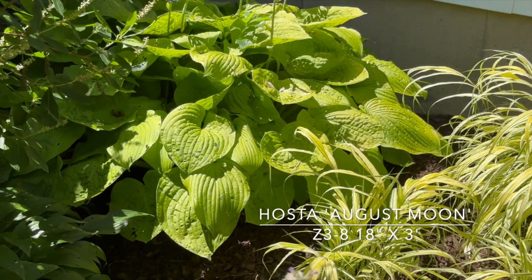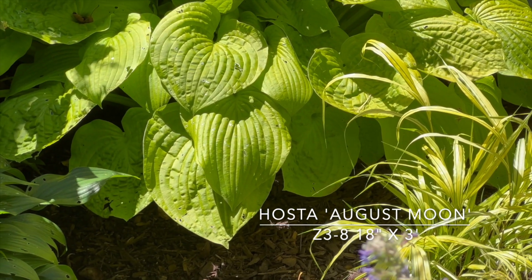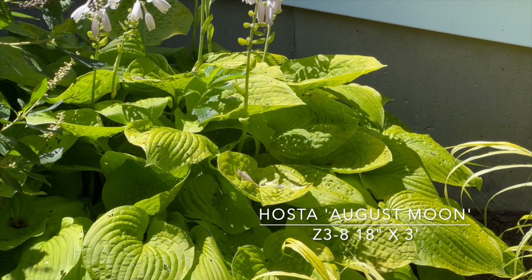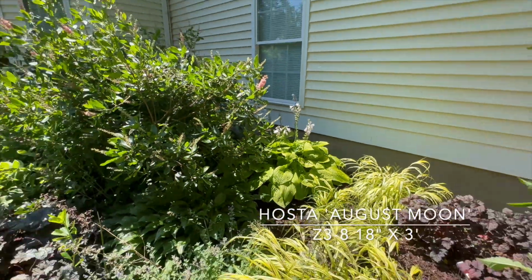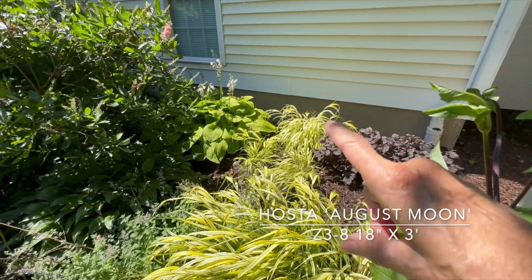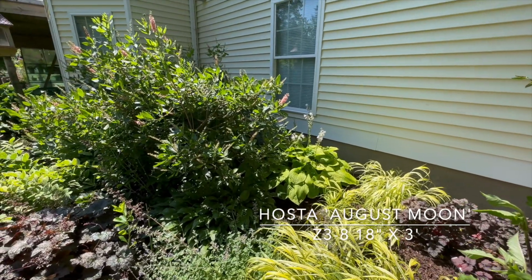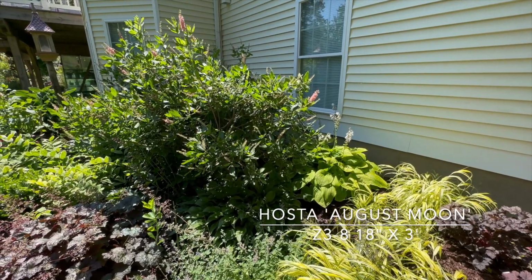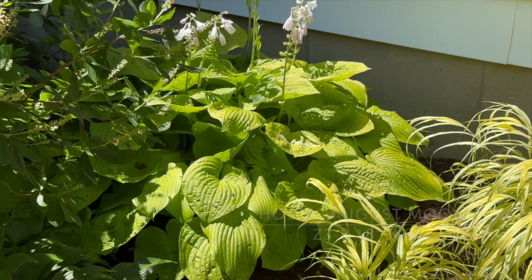Let's see if I can get a little closer there, because I don't want to climb into the beds, because as I've mentioned, we've had so much rain, things are soaking wet, and I'm really trying not to compact my beds any more than I have to. So like I said, here you can see I have a clethra in front of it, and the Japanese forest grass in front of it to really accent it and pull your eye. And like I said, when I'm up above, I can really see that. It's really, really lovely. So that is August Moon Hosta.